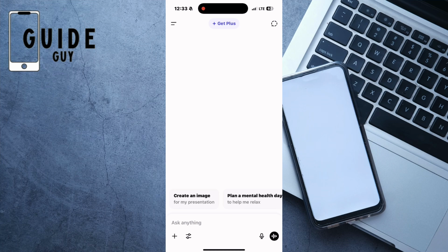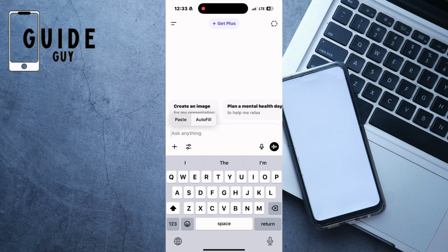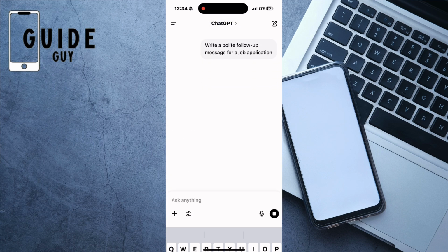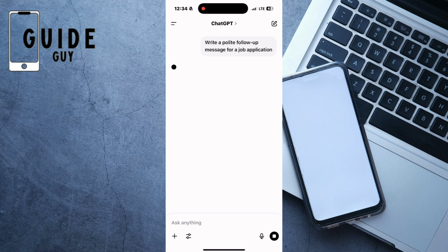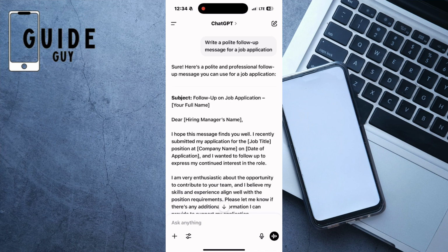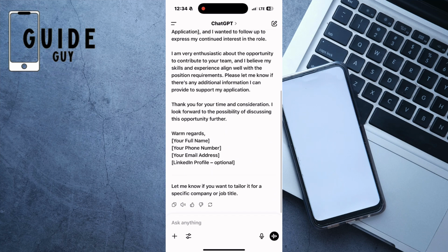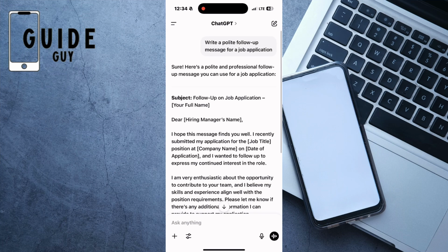Professional messages and emails. Need to send a formal message or email? Prompt: Write a polite follow-up message for a job application. ChatGPT will give you a well-structured message you can send immediately. Works great for job seekers and freelancers.